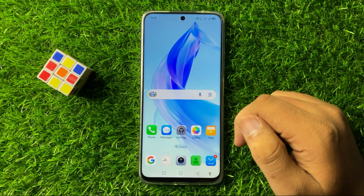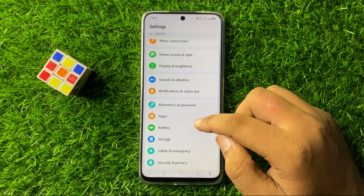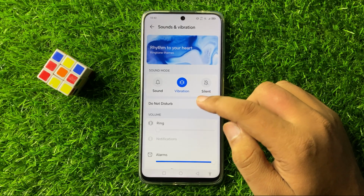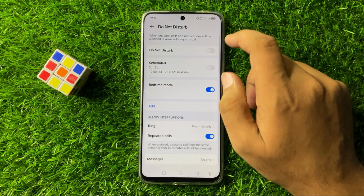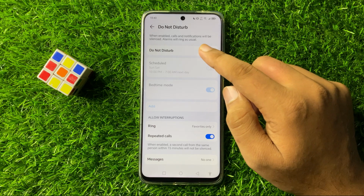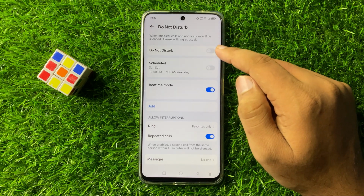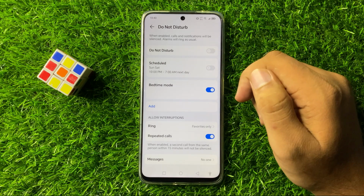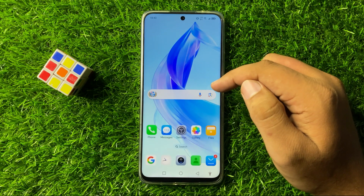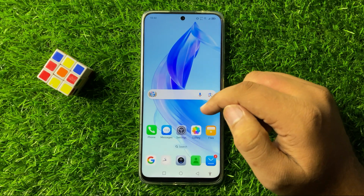But if you're still facing the issue, then open settings. Now in settings, scroll down and here tap on sounds and vibration. Now here tap on do not disturb. If you have enabled do not disturb, then it will silence all the calls and notifications on your phone. So tap on this button to turn it off, and after turning off this button you will start receiving the messenger notifications.